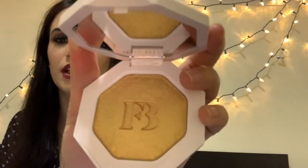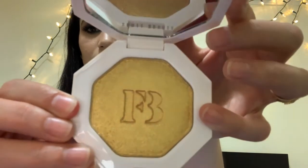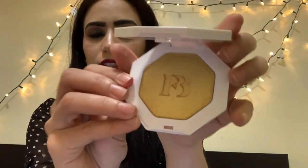Did I read about that blotting paper? I think I did. And the retail price for the blotting paper is $16. I don't remember if I told you guys or not, but it's $16. So now, moving ahead with the favorite thing, the cutest thing I have ever seen from Fenty Beauty is this cute highlighter, which is so shimmery and so shiny. This is good.